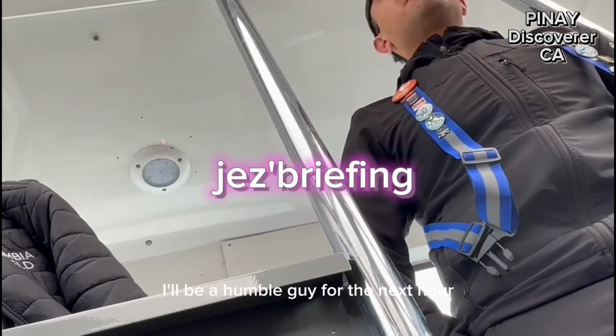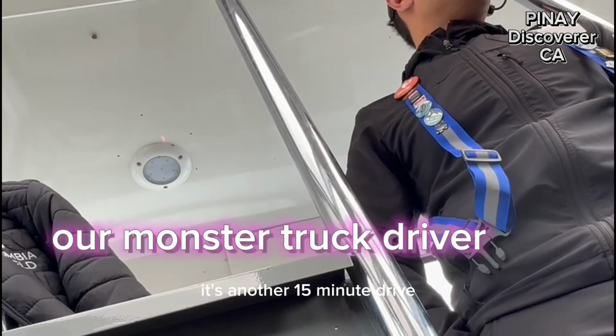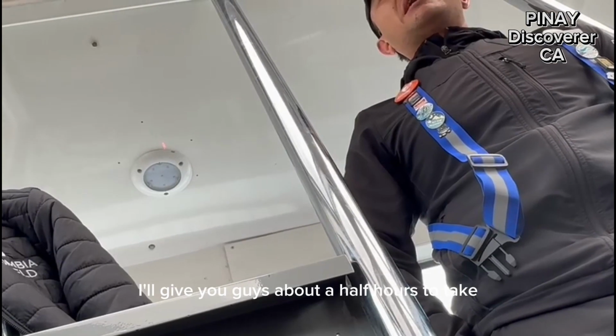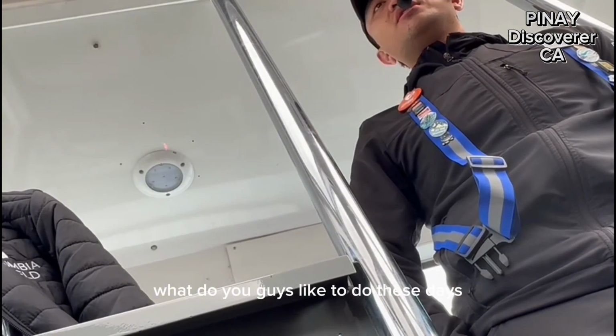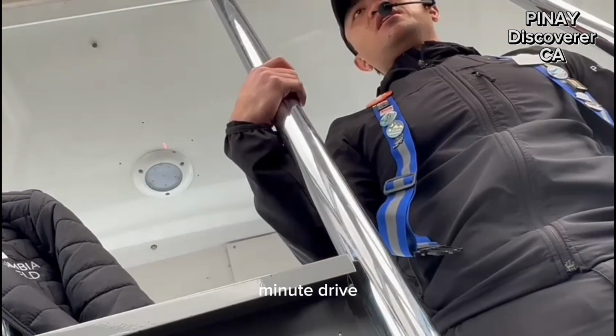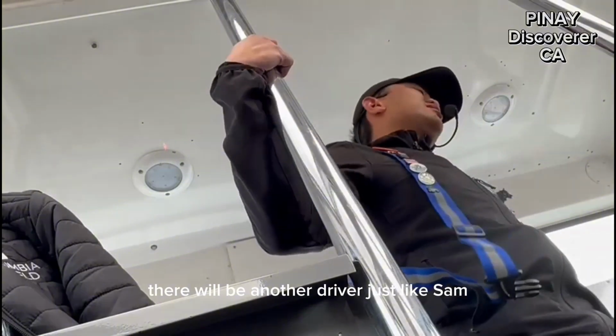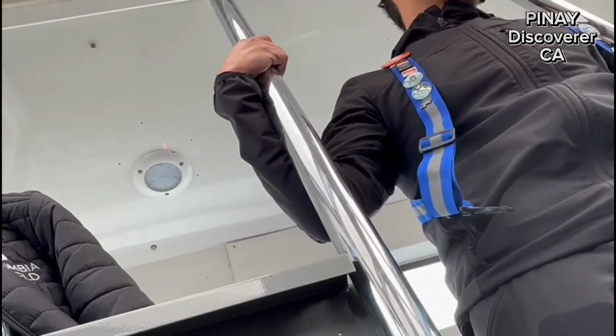So my name is Jez. I'll be your humble driver for the next hour. I'll be driving up to the glacier. It's another 15-minute drive. Once we get there, I'll give you guys about a half hour to take your photos, your videos, your Snapchats, your TikToks, whatever you guys like to do these days. Once you're satisfied, I'll be driving you back here. It's another 15-minute drive. And once we get to this spot, there'll be another driver just like Sam, and we'll bring you straight to the skywalk. How does that sound? Yeah, awesome.